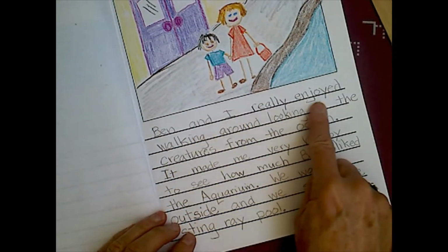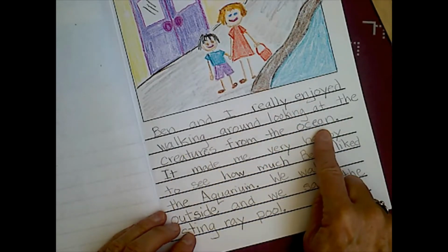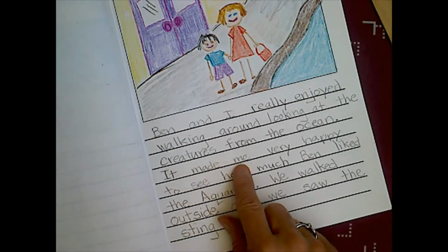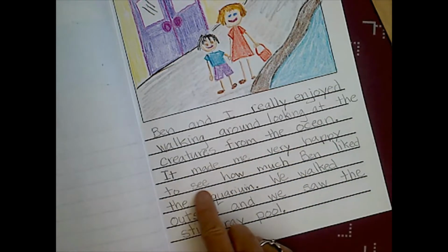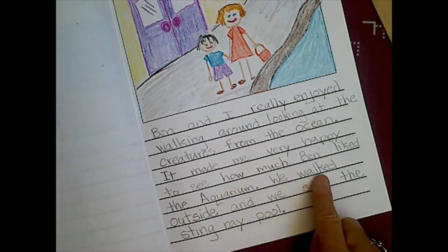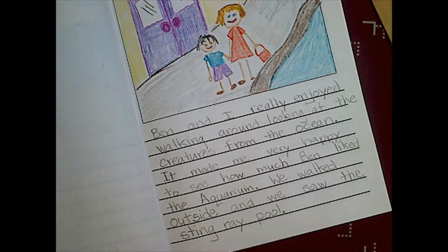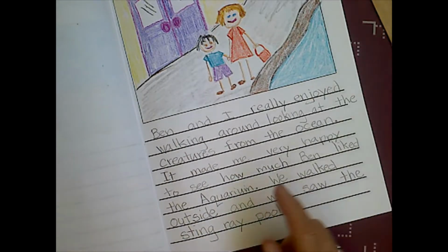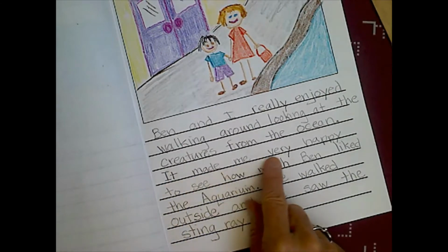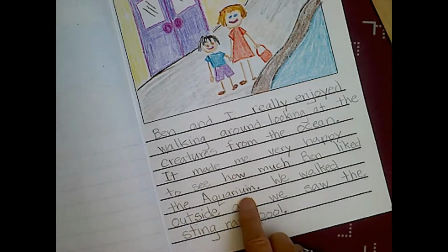Ben and I really enjoyed walking around looking at the creatures from the ocean. It made me very happy to see how much Ben liked the aquarium. We walked outside and we saw the stingray pool. Now, the part that shows some feelings is the part that says it made me very happy to see how much Ben liked the aquarium.